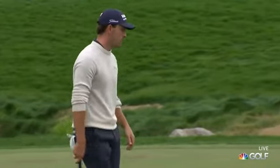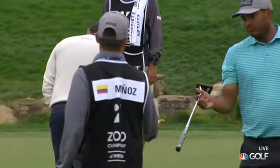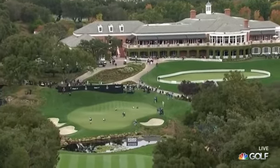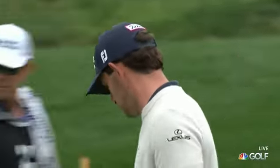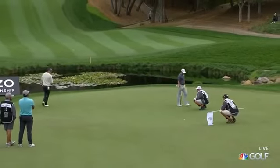So here is Cantlay, and normally this hillside would be full of spectators, and you know that he would have had a huge throng of people since he was born just down the way in Long Beach, California, and played his college golf at UCLA. But with no spectators here, it's just him, his caddy Matt Minister, and his golf instructor Jamie Mulligan, who has been taking the trip back and forth.